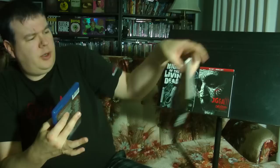A very cool edition. I grabbed this on pre-order, basically. I rarely pre-order things, but this one has always kind of been special to me. So I grabbed it on pre-order so I could get the cool lenticular slipcover. There is a regular edition that does not come with it. It's a couple bucks less.